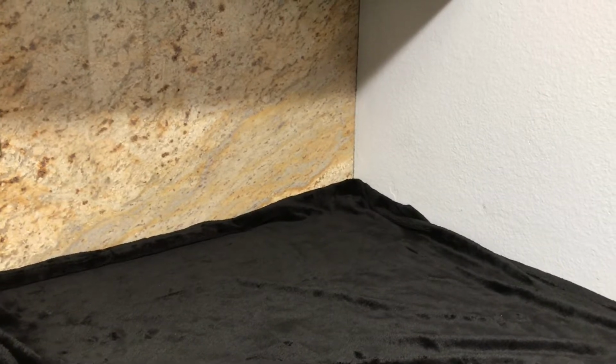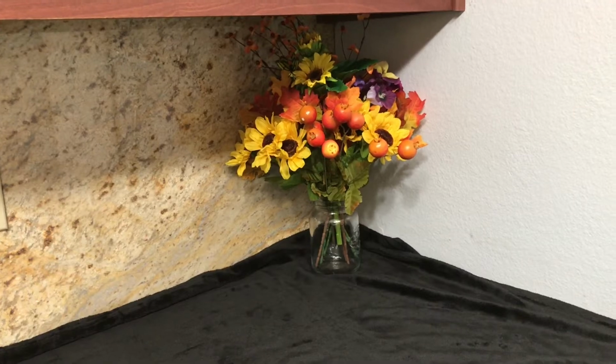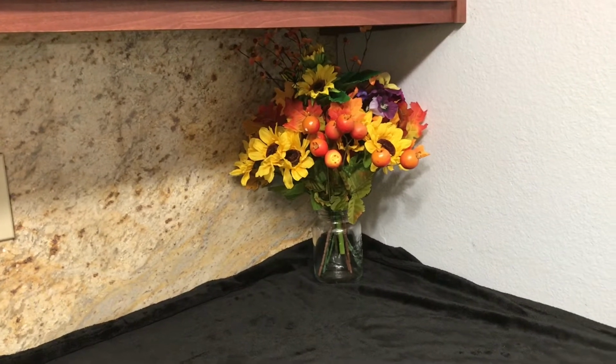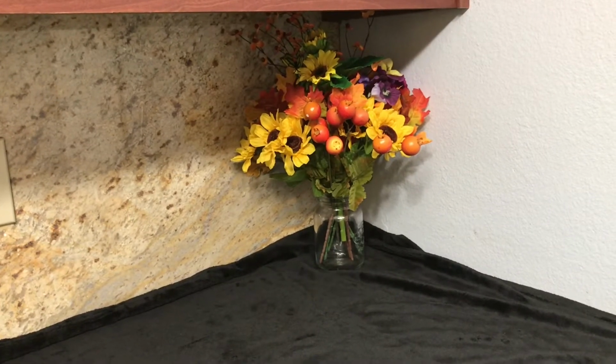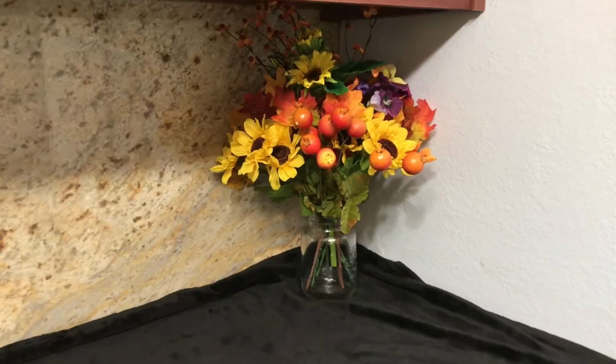Well, revamping this area for Halloween to make an updated Halloween vignette. I cleaned this area, then I put this black velvet covering. Now I have my flowers back here in the corner. It's looking pretty nice. It's popping a lot better and showing up because of the black.